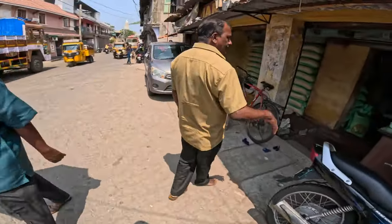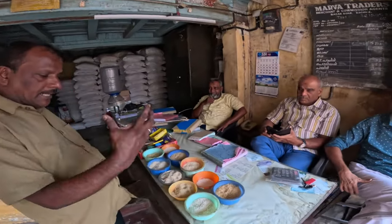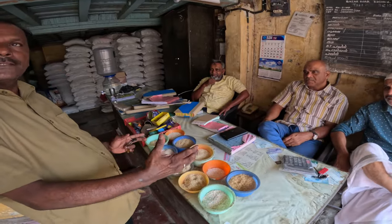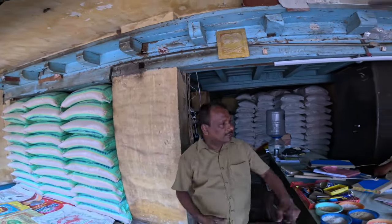So what is this area called? Matanjiri Bazaar. The main dealer in rice. You can see the different types of rice. The brand is different, the price is different. Some rices look the same, but they're different prices and different quality. This is a wholesale dealer, so people come for 20 bags, 30 bags.